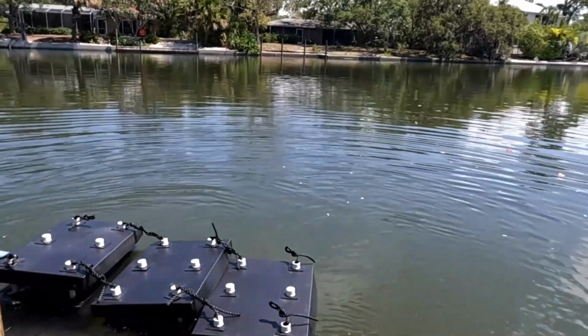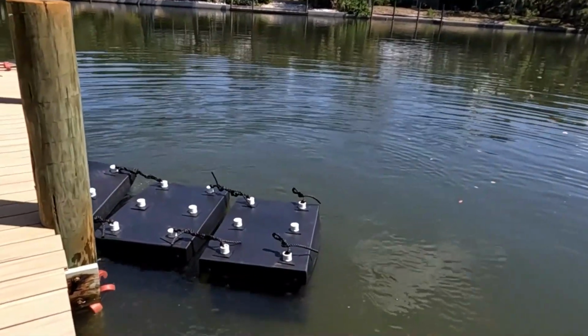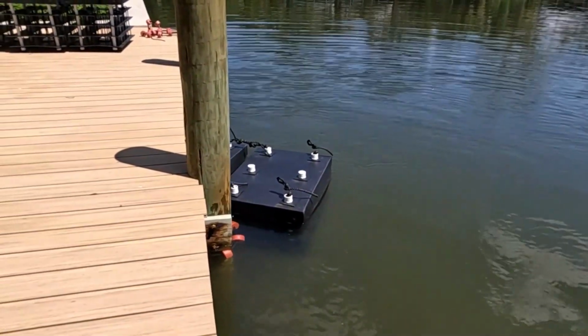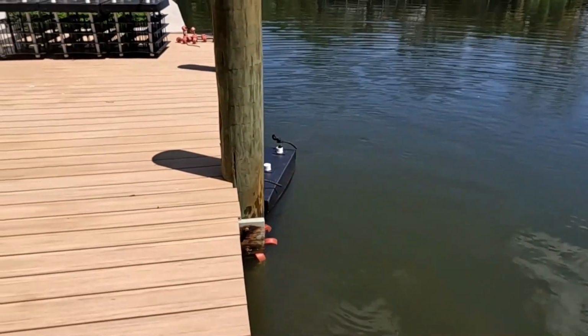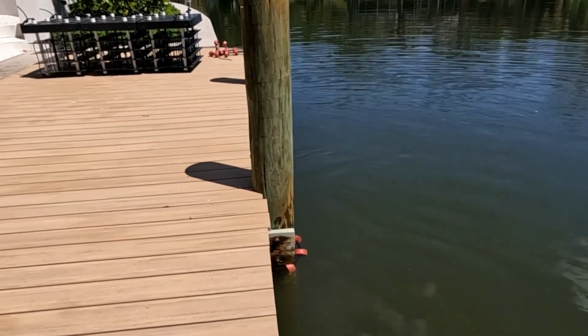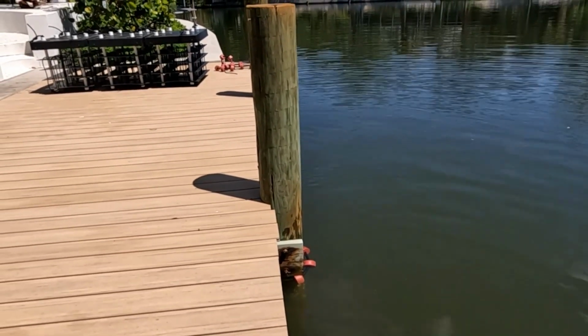And here they go into the water. And that's it. Out of the way. Not going to interfere with anybody's lifestyle.